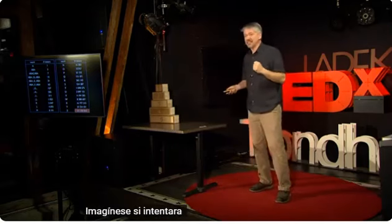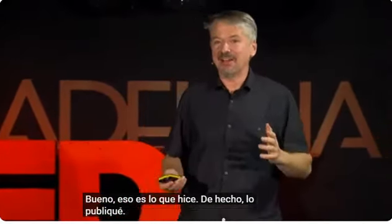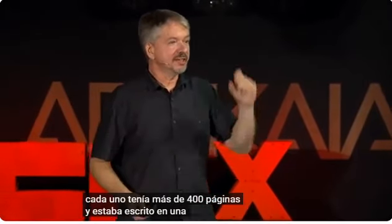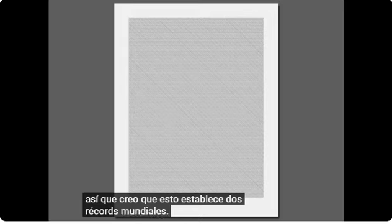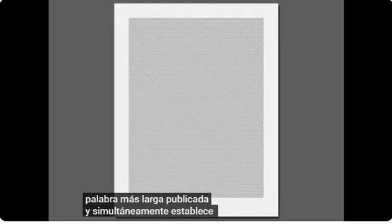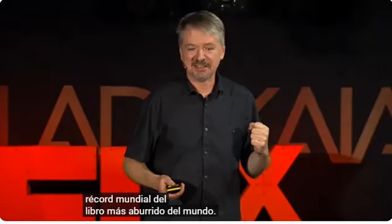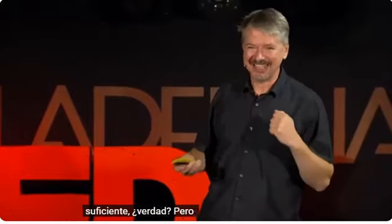Imagine if you were to try to write it down. Well, I did that actually. I published this. It took a set of 4 volumes. Each was over 400 pages, and it was written in 4-point font. So I think this sets 2 world records right here. It sets the world's record for the longest published word, and it simultaneously sets the world record for the world's most boring book. I think you'll agree 1 page is probably enough, right?